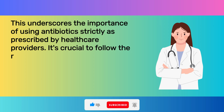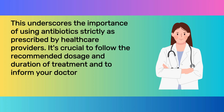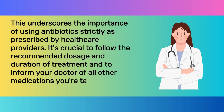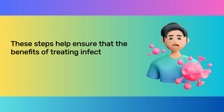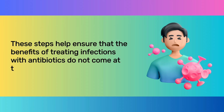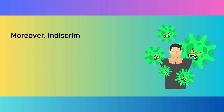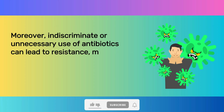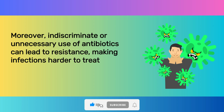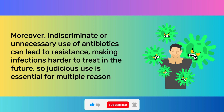It's crucial to follow the recommended dosage and duration of treatment and to inform your doctor of all other medications you're taking and your medical history. These steps help ensure that the benefits of treating infections with antibiotics do not come at the expense of your kidney health. Moreover, indiscriminate or unnecessary use of antibiotics can lead to resistance, making infections harder to treat in the future. So judicious use is essential for multiple reasons.